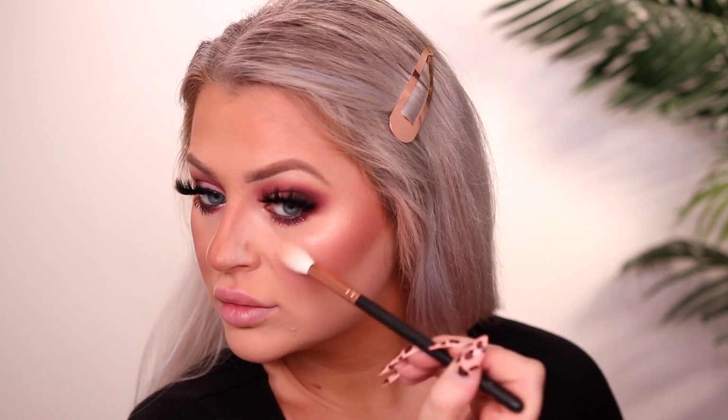For highlighter, I'm going into my Dior Backstage palette. I have used this so much. I do like to spray my brush just to get it a little bit damp. I just feel like it really intensifies the highlight. So I'm going to go into the gold shade here with a little bit of that white, but mostly this gold. This is the one I use the most.